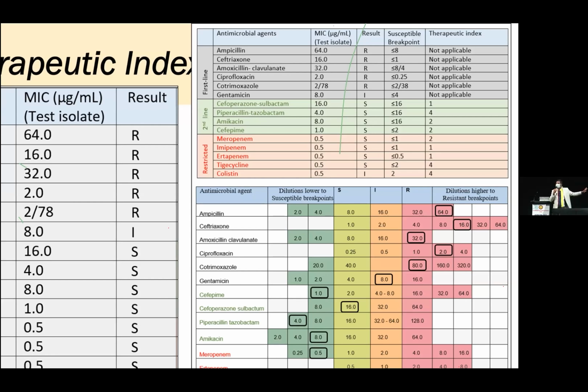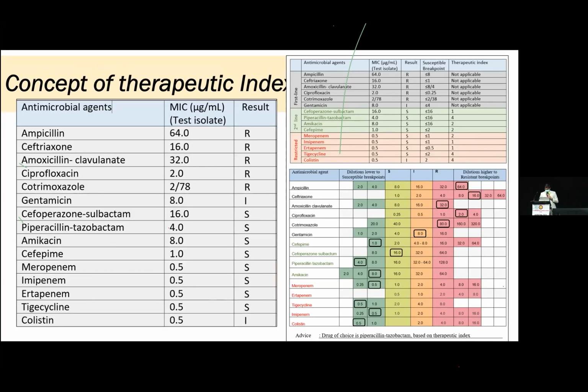One thing I want to tell you is that the therapeutic index concept can be applied only after the cascade reporting concept is applied. Even if the therapeutic index of restricted antibiotics is very high, if you have a first line antibiotic available for treatment, then that has to be the treatment of choice. So the therapeutic index concept comes only after cascade reporting. I have given you the entire list of results here to make you understand the concept better. But for the same result, if I were authorizing it for a patient in my institute, I would suppress the restricted results, because second line antibiotics are available for the patient. So this is called the concept of cascade reporting. Okay.